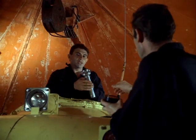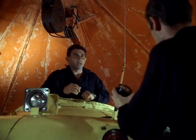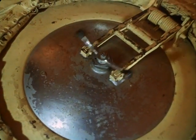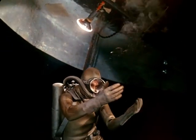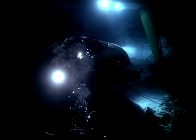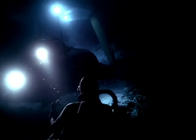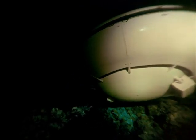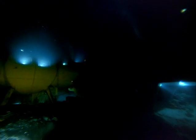By night and by day, as soon as her batteries are recharged, the diving saucer departs on missions. Before plunging into the unknown, the submarine glides across the station, which is lighted like an airport.